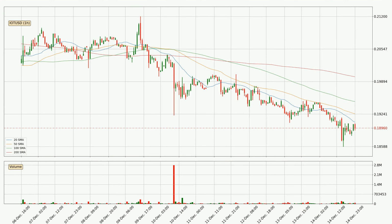Jumping to the hourly simple moving averages, for this time interval, the current price is below all of the simple moving averages, which looks bearish, and you should keep an eye on the closest SMA. The 20 SMA will play as resistance, or the price will peak above the current price, which is around 19.1 cents.